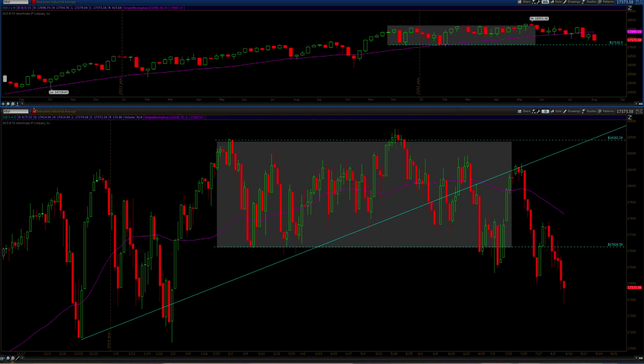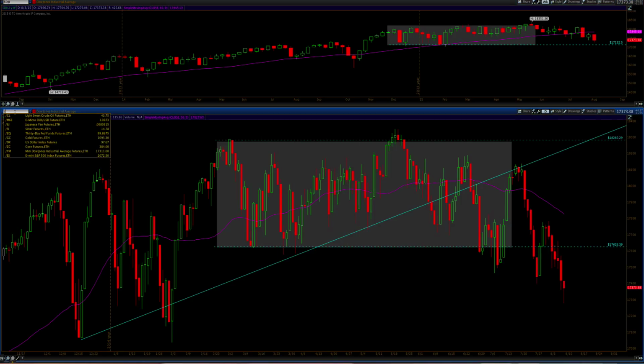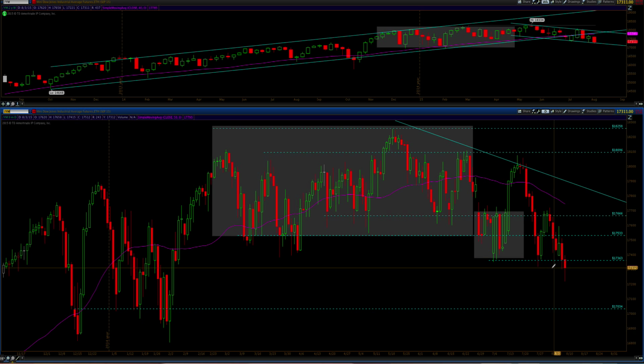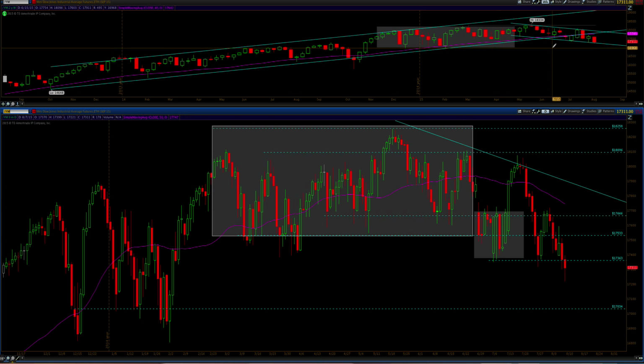But for right now, I would say the Dow is trending lower. And again, you can see that in the futures themselves. Same idea: we're below the 50-day. The next level of support on the futures is right there at 16,952, so call it 17,000 on the futures.